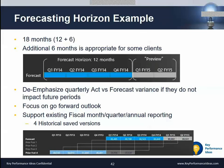So for your forecasting horizon, in this example, there's 18 months. So we have the first 4 quarters and then another 2 quarters. What we want to do here is to de-emphasize doing your actual versus your forecast variance if they don't impact future periods. Instead, we want to focus on the go-forward, what our outlook is looking like.